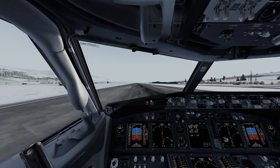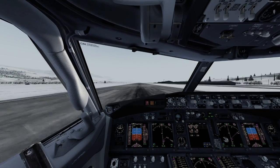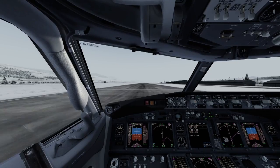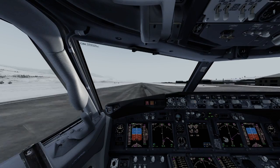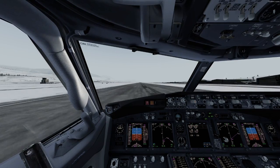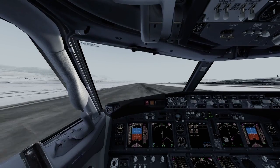Vancouver Center, good evening. Delta 2437 heavy with you, flight level 400. Delta 2437 heavy, Vancouver Center, when ready, descend level 190. 400, level 190, our discretion, Delta 2437.